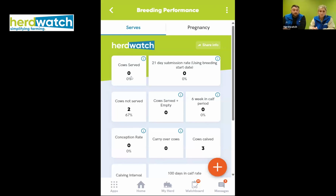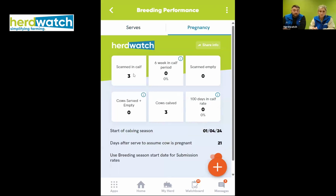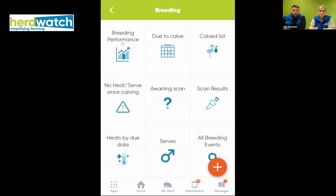So you can look at, say, your percentage of cows that have been served against cows served that are empty, or the 6 week in calf period. You can also look at a pregnancy overview as to what's been scanned in calf, how many cows have been calved. They're just handy stats and figures to look at your breeding for your farm. So that's all in regards to breeding.